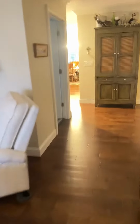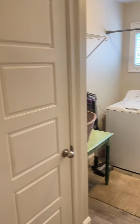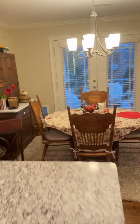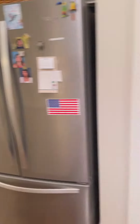And then we come in and we have the laundry room right here. We have the laundry room. And then we have the kitchen. And we have the dining room right here. And the fridge. And then this is down the hall.